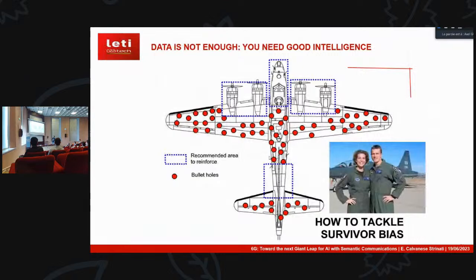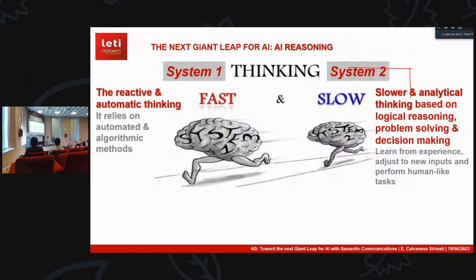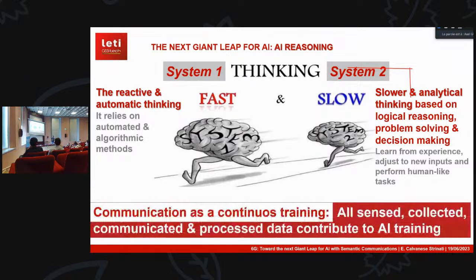It does some kind of what we can call analytical thinking, and it is made to do logical reasoning, problem solving, and to adapt to situations that were not there before. This is an open challenge today, and something that through communication you can train. That means if you share data in a way where the communication is an act of continuous training, in that way you can update the model, even after the training.